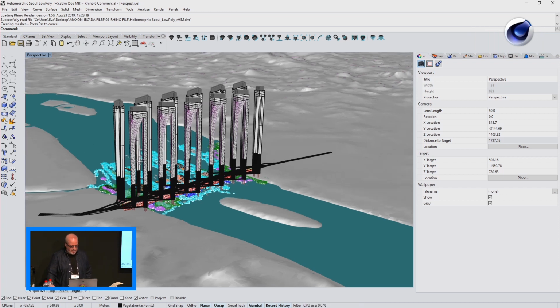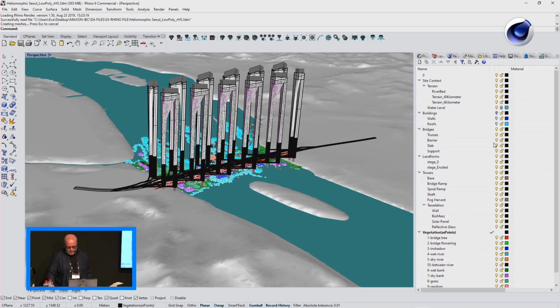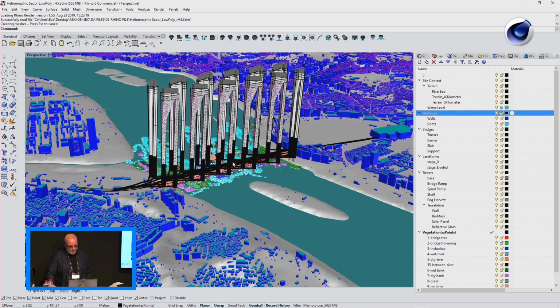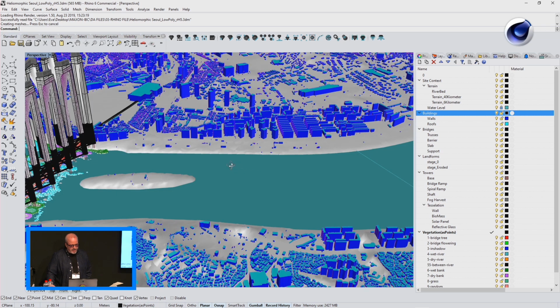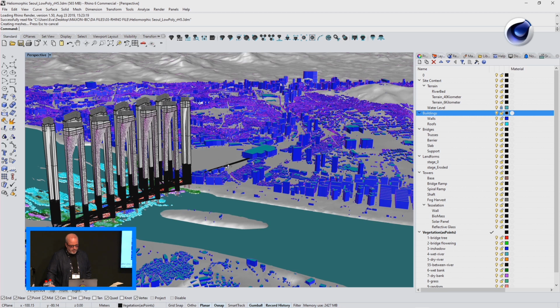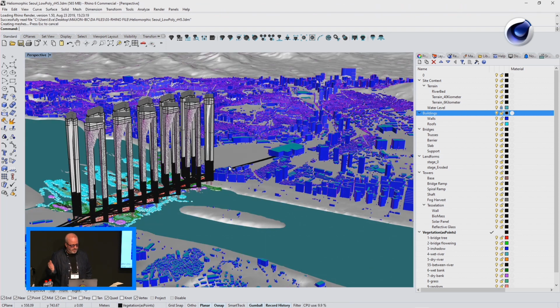So here you can see the base model. Needless to say, just bringing in the buildings will make the file a lot heavier. This is where I'm making a lot of fun of the people using 3ds Max. It's because when I export that from Rhino in FBX, and I open it in Cinema 4D, it's kind of instant. It's another feature that I love with Cinema. It's really robust when it comes to importing and exporting files.